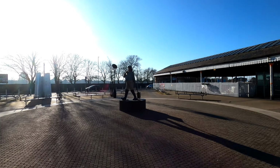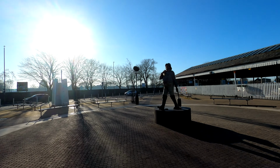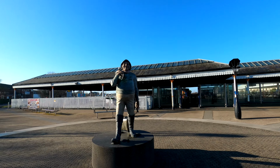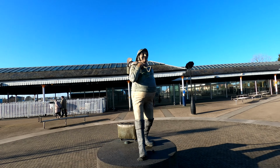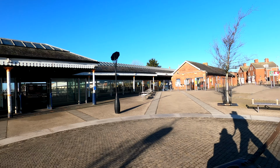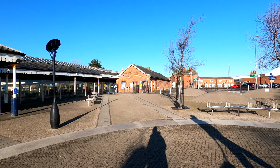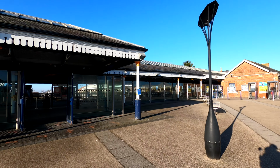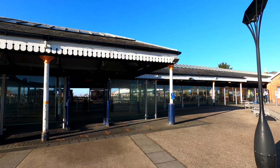let me show you, a representation of the Jolly Fisherman, the Victorian symbol of Skegness. This frontage is all new in the last few years. I've got to put my mask back up now because I'm going to go through the station.